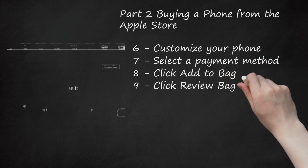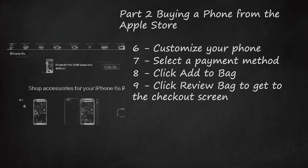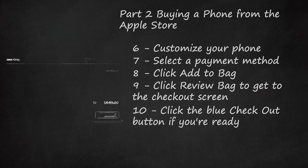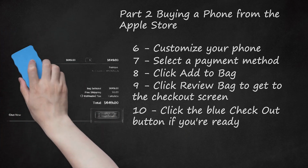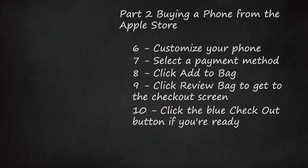9. Click Review Bag to get to the checkout screen. This button is at the top of the web page. 10. Click the blue checkout button if you're ready. After doing this, you'll need to sign into the Apple Store with your Apple ID and password, or create a sign-in profile if you haven't already, and follow the on-screen steps for using a card, adding your address, and so on. When you're done, your new, contract-free iPhone will be on its way.